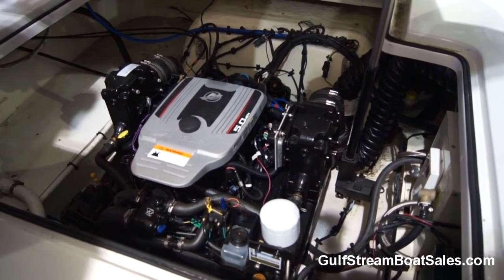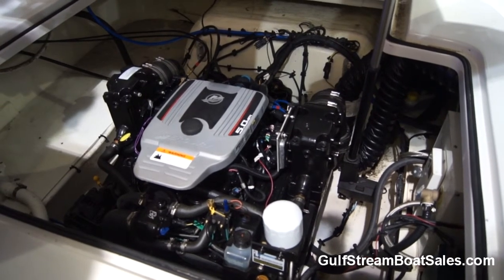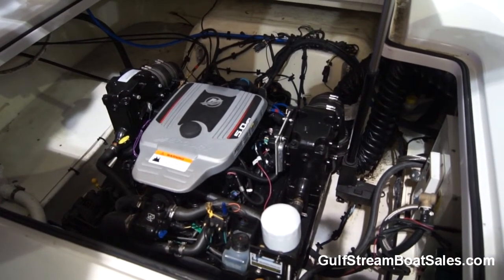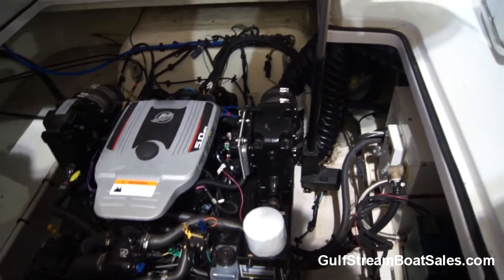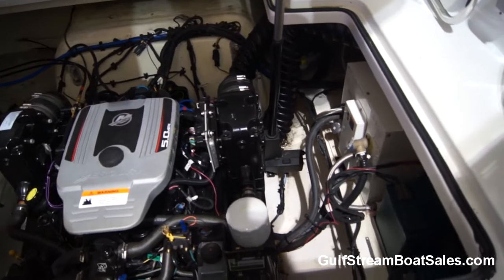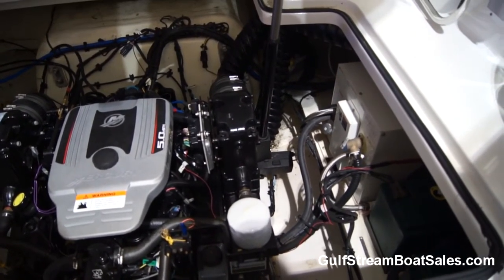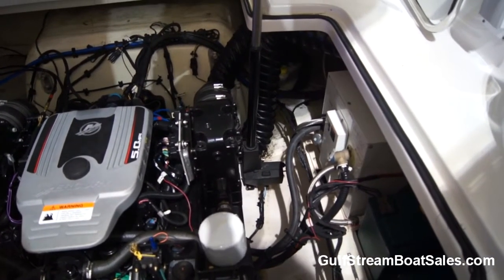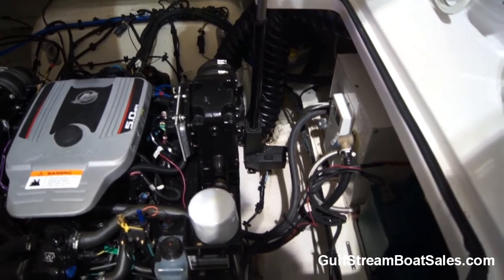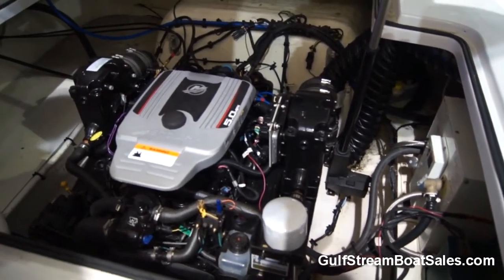We plugged in the laptop to check it out. There's no faults. Verified the hours. Just to point out a couple of things. Over on the port side there, you can see that we've got a calorifier, which is hooked up to the engine as well, so you can get hot water from either running the motor or plugged in the shore power with the immersion heater. We've got a twin battery set up in this boat as well, so you can preserve one battery for starting the engine if you're sitting on lights and things overnight.